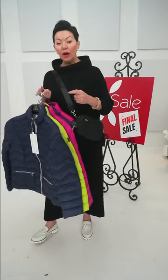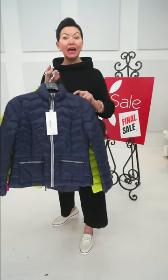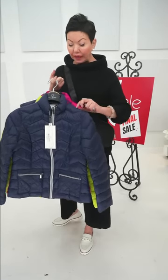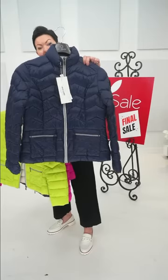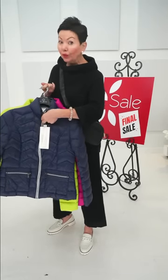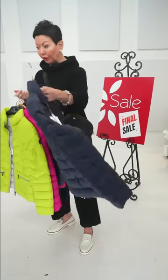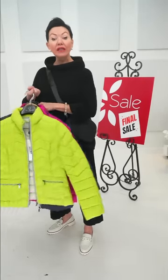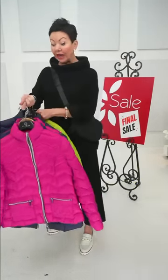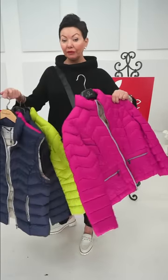Thank you. So just a little recap here. We have the jackets. They are now on sale at $92.40. They were $132 prior, and those are your Canadian prices. The detailing here, the navy has that kind of putty color inside, so really quite sophisticated. The pockets, the chevron, super, super light. And then we also have it in the lime color. The sizes are 4 to 18 at the moment as it stands. And then there's also the pink, which is kind of a fuchsia.